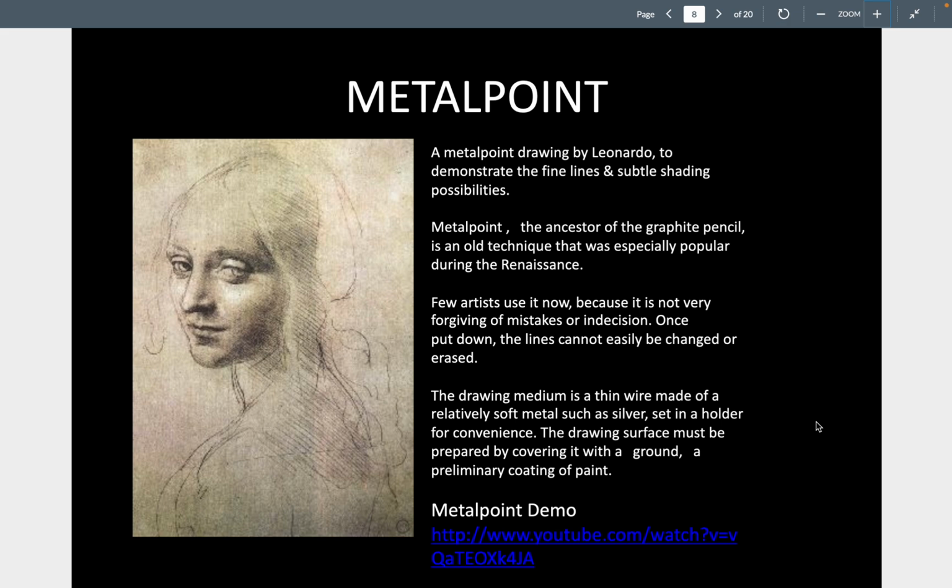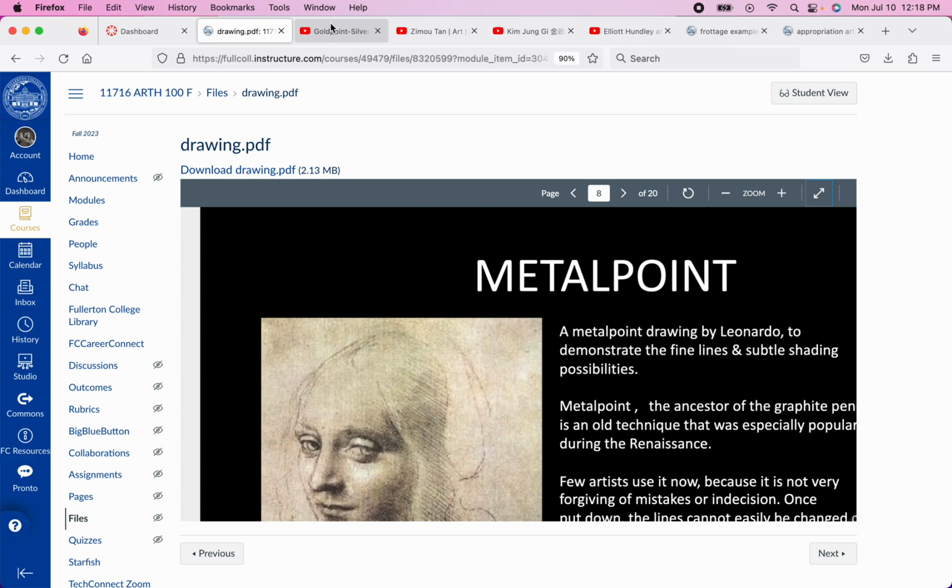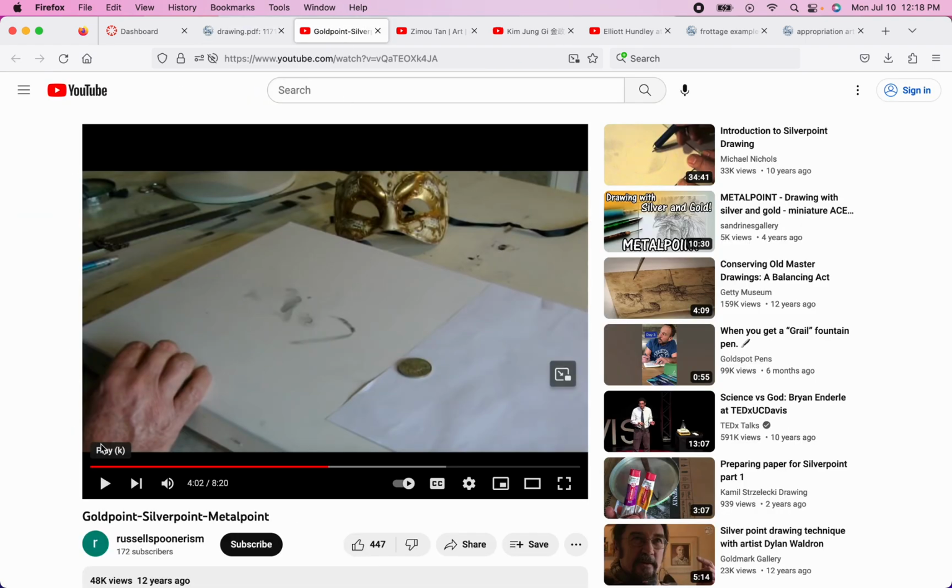So metal point comes before the graphite pencil. They used relatively soft metals like maybe silver, and then a roughed-up paper, and then they're able to make the hatch marks which you see here. And he's also able to get a very soft kind of chiaroscuro in the face that he's working on in this sketch. I have a video that shows you how metal point works. I will show you just a couple of seconds of this here. I put up these videos last night, so they might need to reset before they play perfectly.